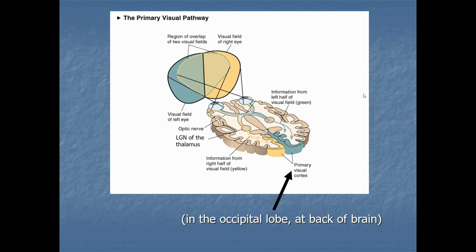Here's just another picture of that so we can see the overview, make it a little more clear. So things that are off in your left periphery, they're going to have both of your eyes, but the part in the green here is going to go to the right half of the brain. The part in the yellow here is going to go to the left half of the brain. And once again, you can see after this little crossover, the optic chiasm is where they cross.